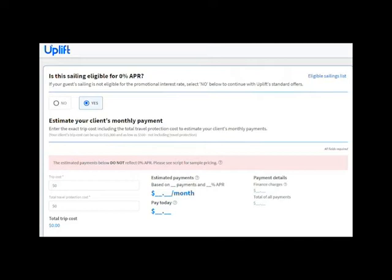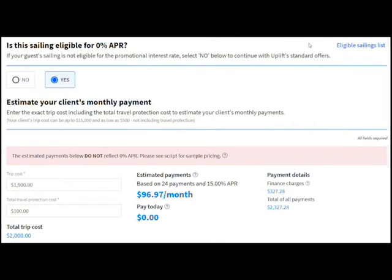I'm going to put yes, and I need just a little bit of information from the client here. If I've made the booking, I know, or the client's going to tell me what they want, and I'm going to know that the trip was $1,900 and they add $100 in travel protection. This is what they want to cover the cost. You may not want the entire amount. You may only want a portion of it. So I'm always going to ask the client, how much do you want based on the cost of your trip? But this particular one we did $1,900 and $100.